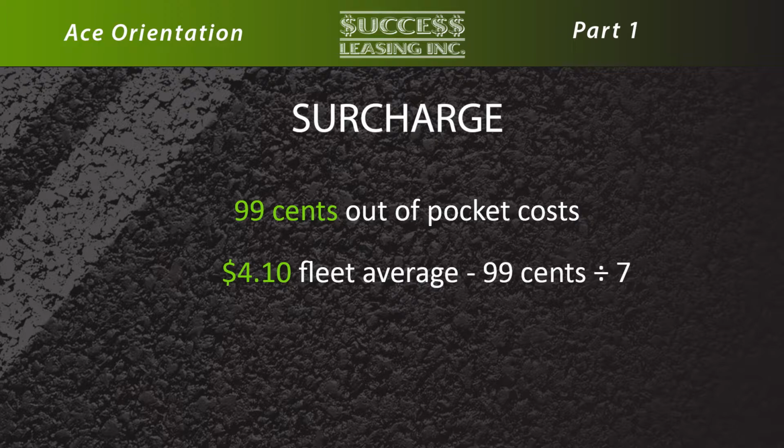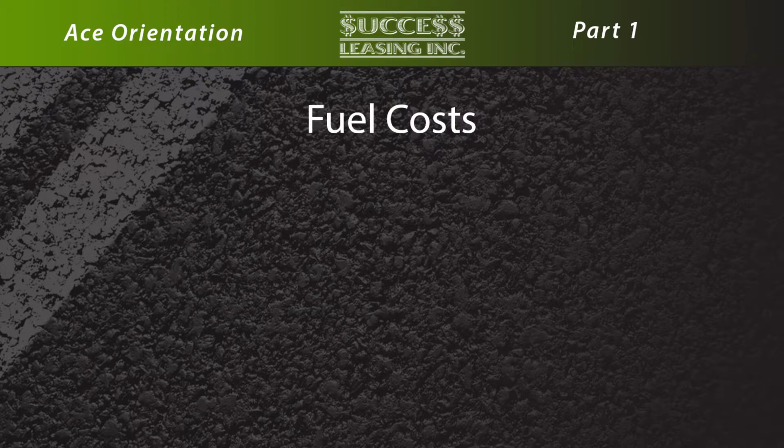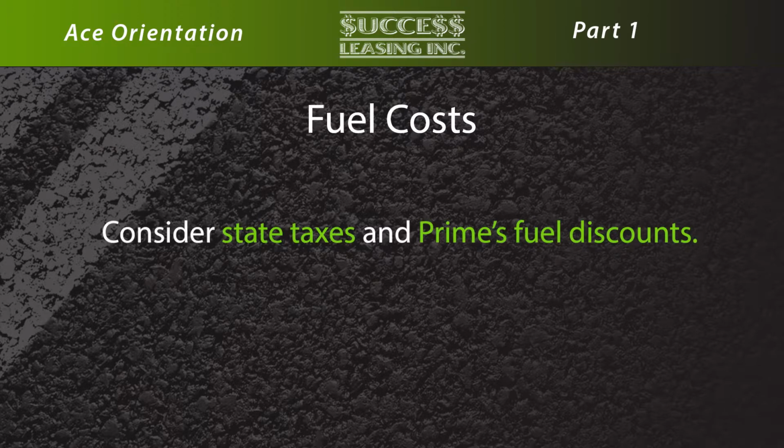As long as you buy fuel within the fleet average ticket and get at least 7 miles per gallon, your out-of-pocket costs should not exceed 99 cents. To find fuel at the cheapest locations, you should consider state taxes and Prime's volume discounts. You'll find those by using Macro 27.